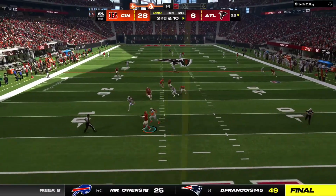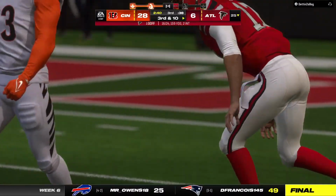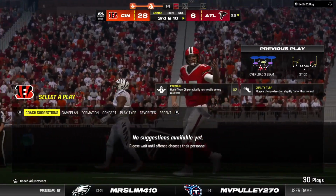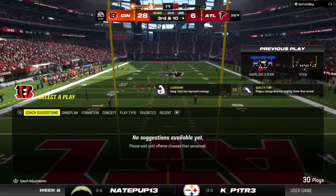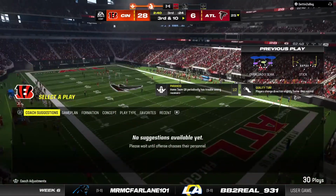Escaping the pressure, right. It's incomplete. Took a shot, couldn't connect. His impatience has to be bubbling over, trying to find a way to get his team to the end zone for the first time. He did find a way to break contain and get outside to buy his receivers a little extra time, but the connection couldn't be made on that throw.